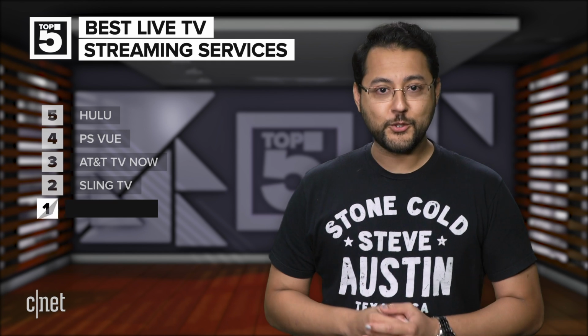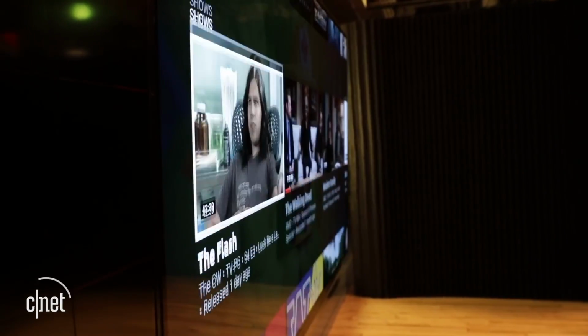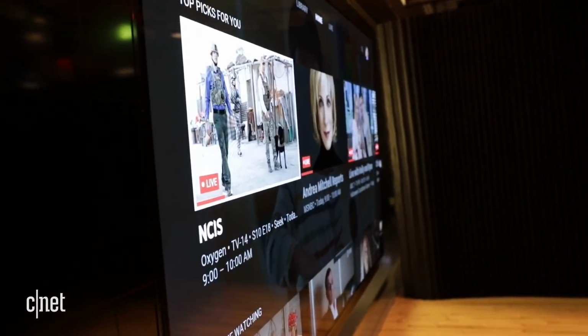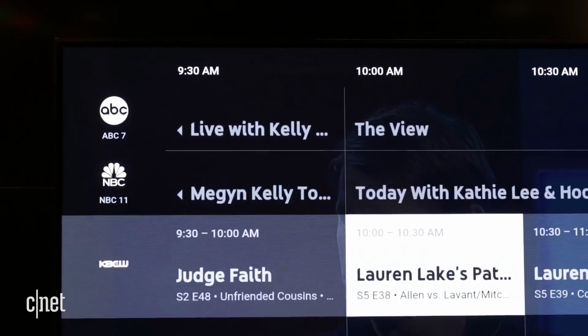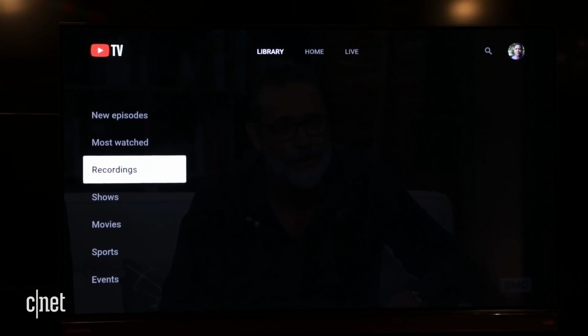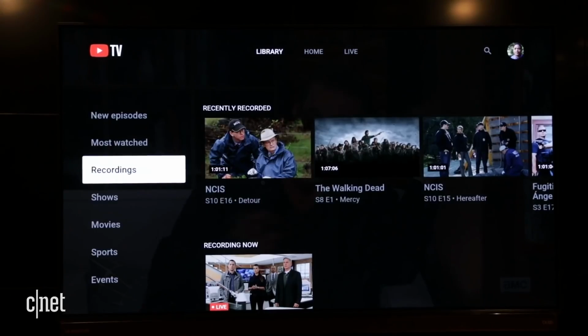Number 1 is YouTube TV. Here's what you get for your $50 per month. More than 70 channels, including big broadcast networks like ABC, CBS, Fox, and NBC. You get an unlimited DVR. Record all the shows you want. There is no limit on simultaneous recordings either.